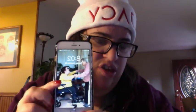As you can see, this is my iPhone 6 with a picture of my grandmother on it. This is my nanny. She has dementia and she is a stroke survivor, and we took this really sweet picture a couple weeks ago, so I decided to make it my lock screen.